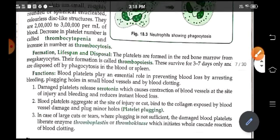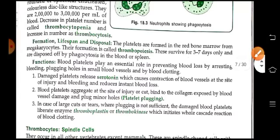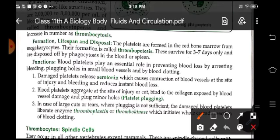Now these blood platelets play a very important role in preventing blood loss by arresting bleeding, plugging holes in small blood vessels, and by blood clotting. Damaged platelets release serotonin, which causes contraction of blood vessels at the site of injury and bleeding, and reduces instant blood loss.